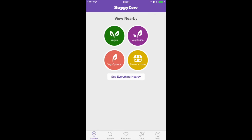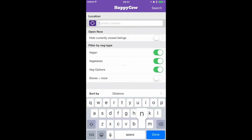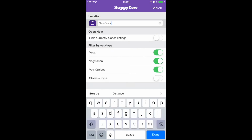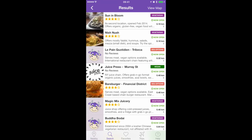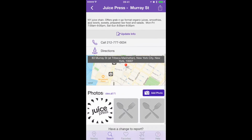So if I click on the search button, I get to this screen. I can just type in the location that I'm interested in, so let's have a look for New York, because there should be loads of restaurants there. Click on the search, wait for the results to load, and here we're presented with quite an extensive list of restaurants. Juice restaurant here, for example, I can see where that one is.